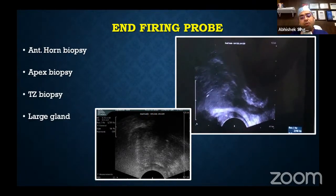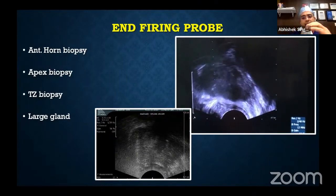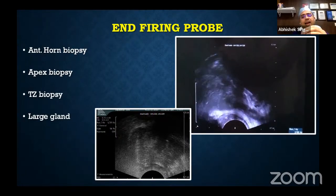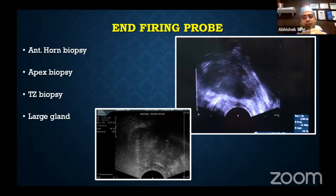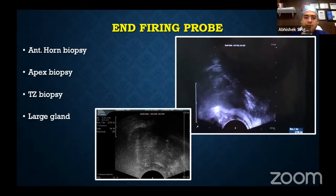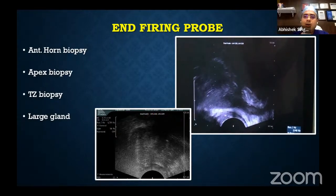But if you use the end firing probe and imagine this to be the prostate, it will pierce the prostate from the peripheral zone into the transitional zone and then again into the anterior horn. That means you'll get peripheral zone, transitional zone, and peripheral zone again. So this is an important targeting technique as far as biopsy is concerned to increase the yield of biopsy.